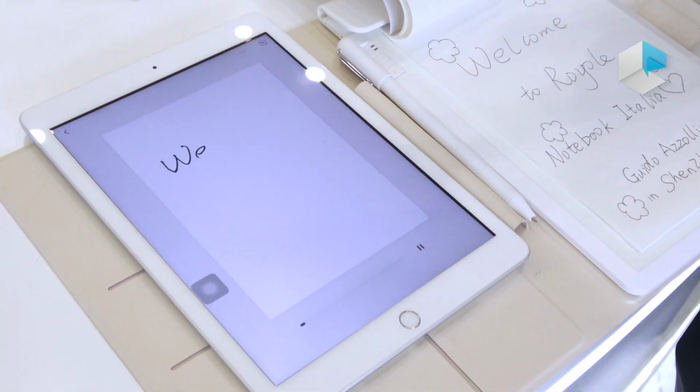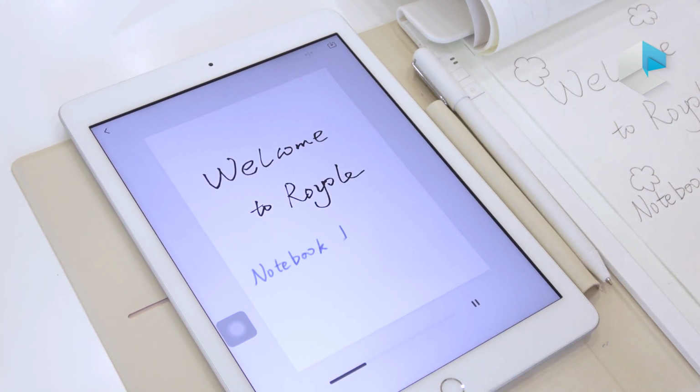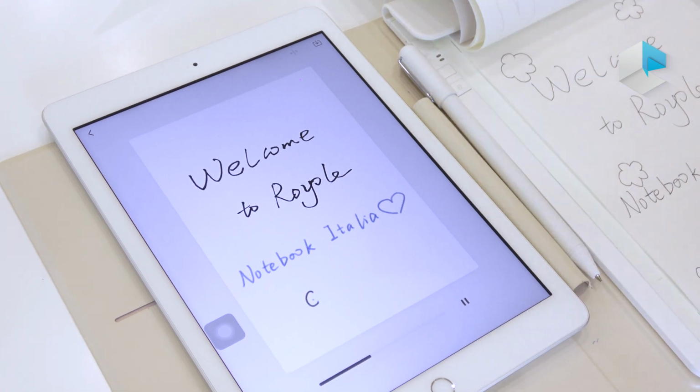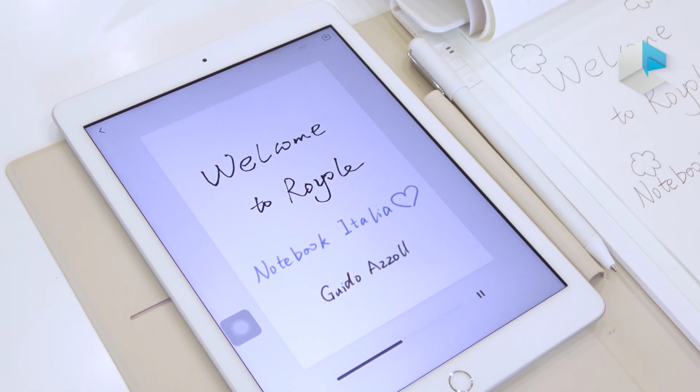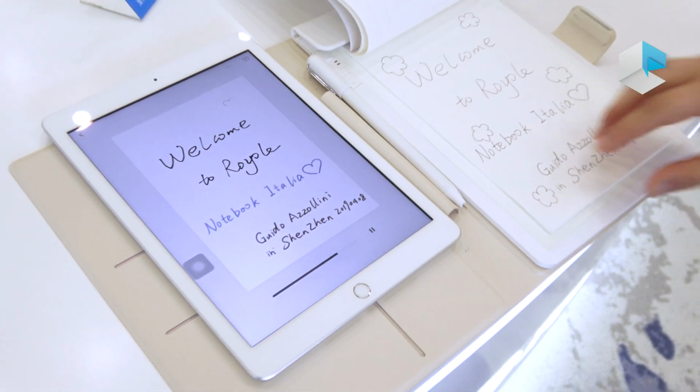You can have a video record of your handwriting, and you can share it with your friends by Instagram, WhatsApp, in your social networks. And all these contents are reserved in the cloud, also the paper.